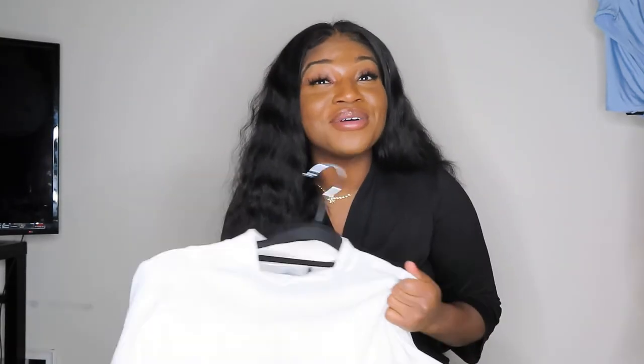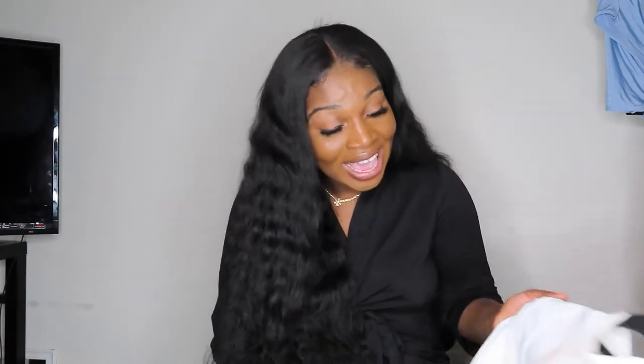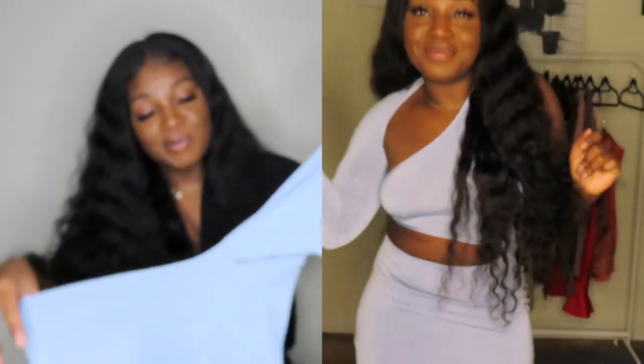But I wouldn't say wear this if you know you're finna eat. Don't wear this fit, because if you get bloated, girl, it's gonna show everything. It's gonna show all the stomach, all the rolls, all the guts. We don't want none of that, okay? But I really do like it though. It's a vibe. Baby blue. I don't wear blue like that, y'all know me, but this is it.